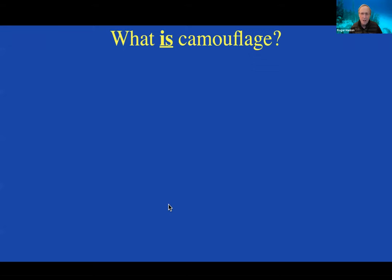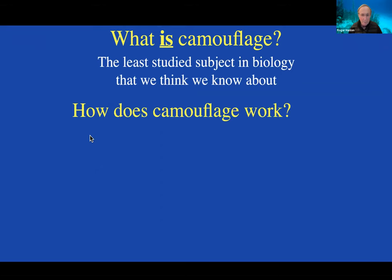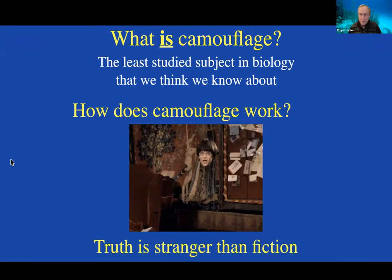So what is camouflage? Well, I call it the least studied subject in biology that we think we already know about. Oh, it's just looking like the background. Wrong. It's much more complicated and interesting than that, which I'll point out shortly. How does it work? Well, here's Hollywood's version of how it works. We got the Harry Potter invisible cloak, and that's a cool story, but of course it's not real. But what is real is the factual information I'm going to give you now, and the story of how these animals do this is really stranger than fiction.